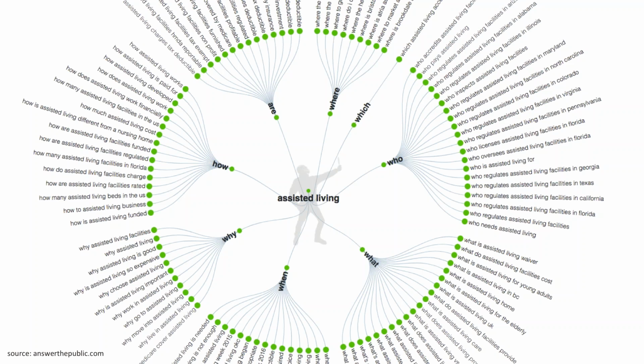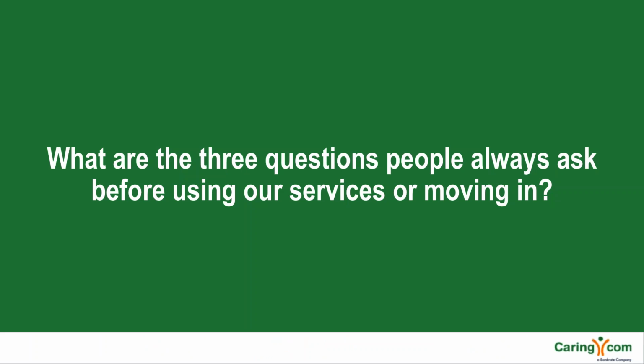And if you're not sure, ideally the salespeople and the associates and the people who are close to the audience will have a good sense for this. But if you want to look online, you can find tons of questions. They might be blog topics, but they're also potentially important things to address on sales pages or the community pages, the program pages. So ask yourself, you should know, but ask yourself this question: what are the 3 things that people always ask before using our services or moving in?